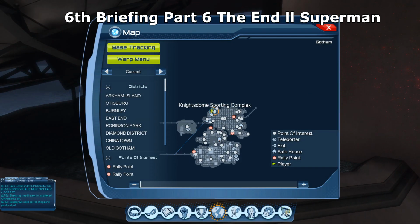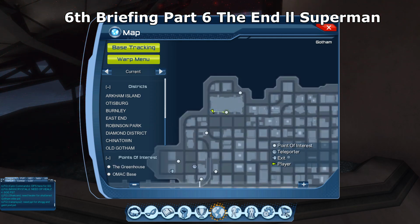So on the map here we have the whole map of Gotham, and we're going to go ahead and zoom into my waypoint. So there is my waypoint for the sixth briefing. This is called the N2 Superman.